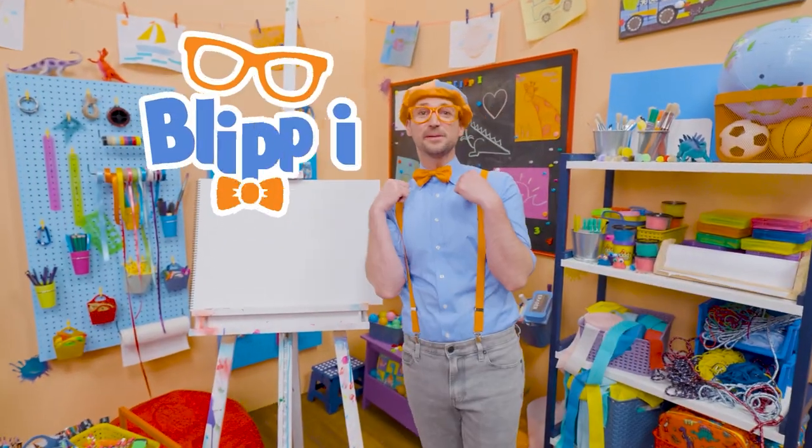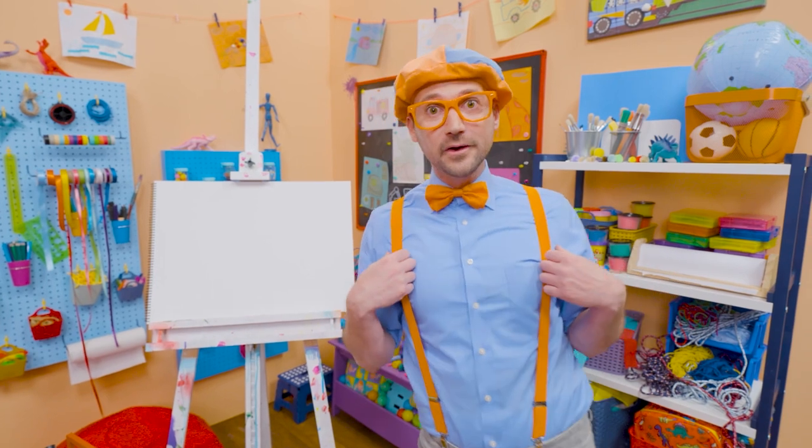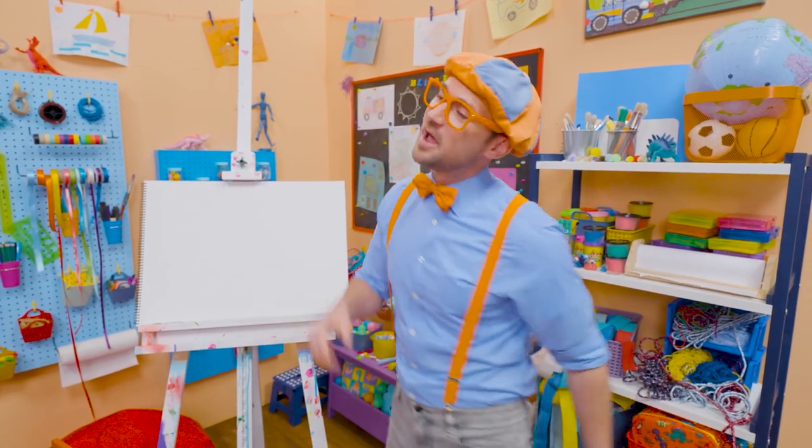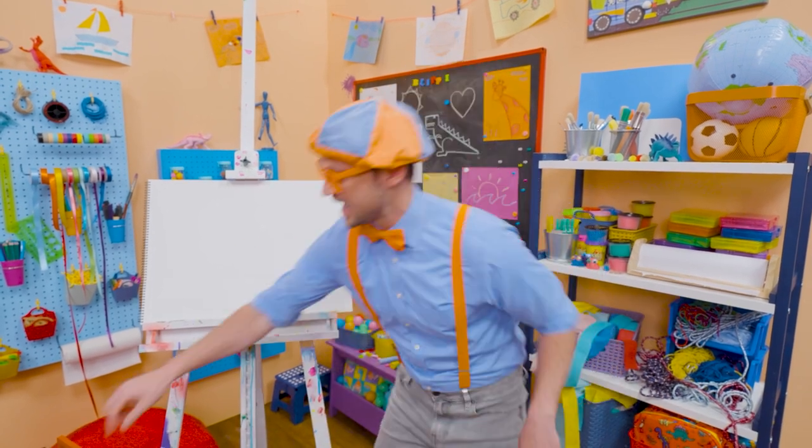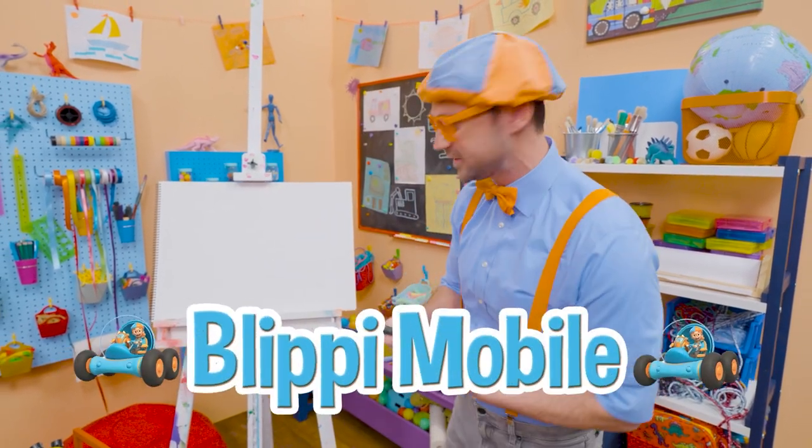Hey, it's me, Blippi. Have you seen me drive my Blippi Mobile? Oh, it's a really cool car, but not an ordinary car. Yeah, I have attachments and I can go in really cool places. Hey, why don't you and I draw my Blippi Mobile together?